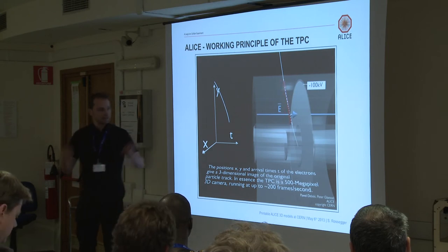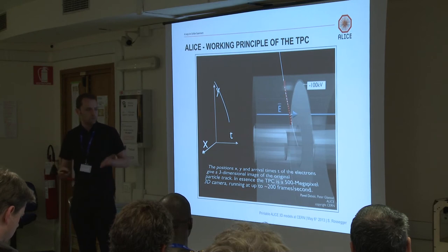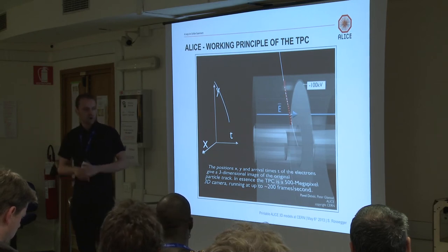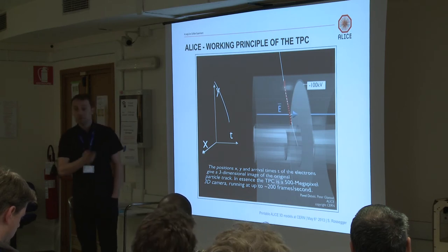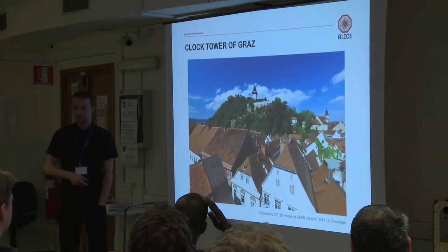So you have, if you recalculate it, a 500 megapixel 3D camera, which takes up to 200 frames per second, which is not too bad. And also a very nice way to convince people that what we are doing at CERN is a very nice thing.